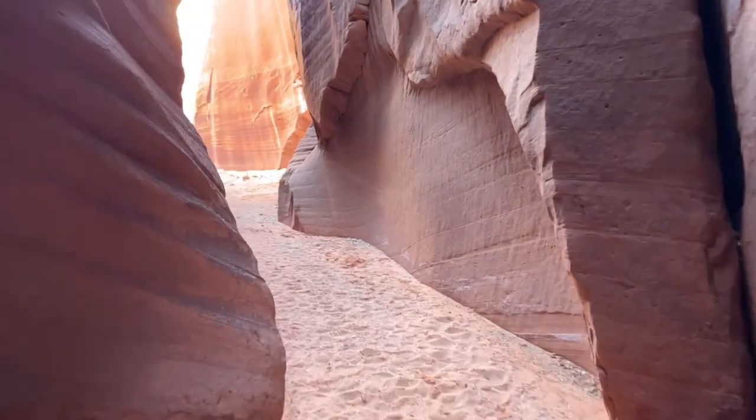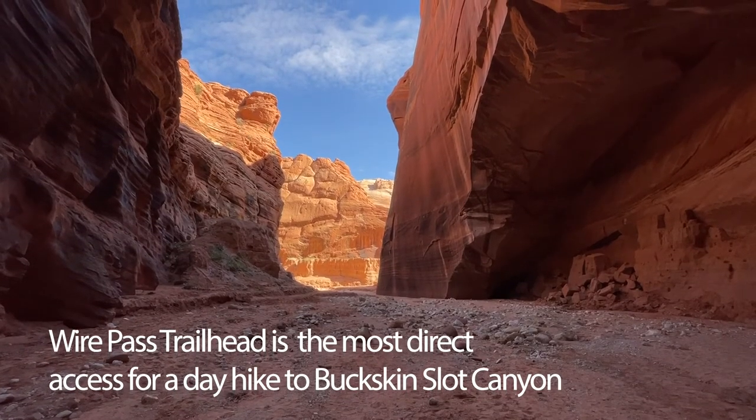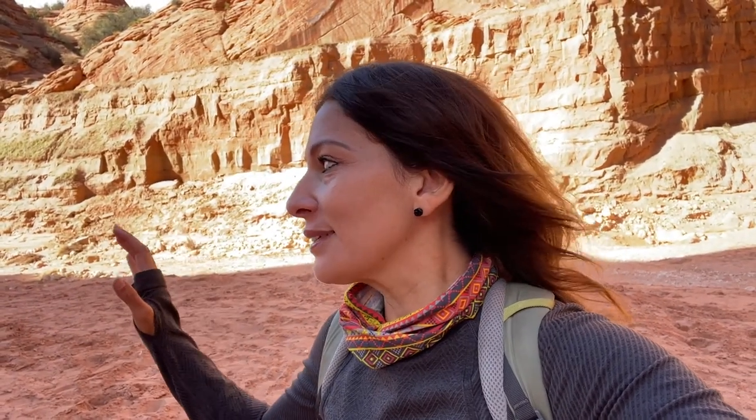From the beginning of the trailhead to the junction with Buckskin Gulch is about 1.7 miles one way. From here, you can go as far as you want into Buckskin Gulch. I'm trying to do a 10 mile round trip today, but it will depend on the conditions, how deep I go into this slot canyon.